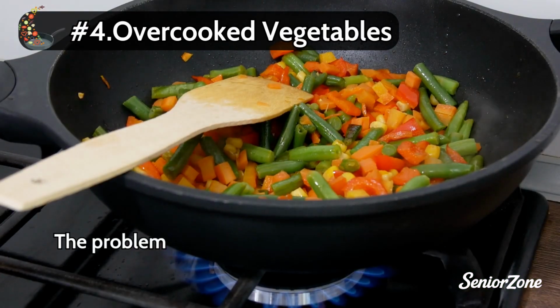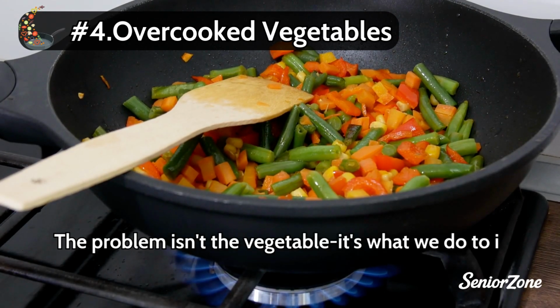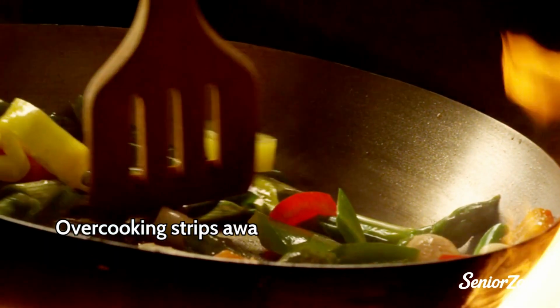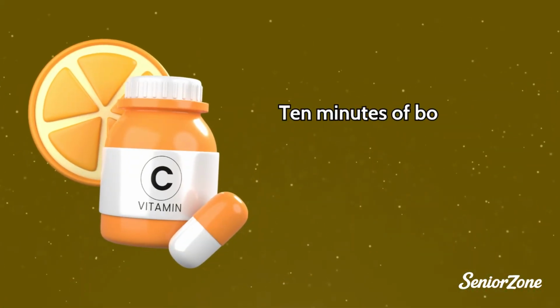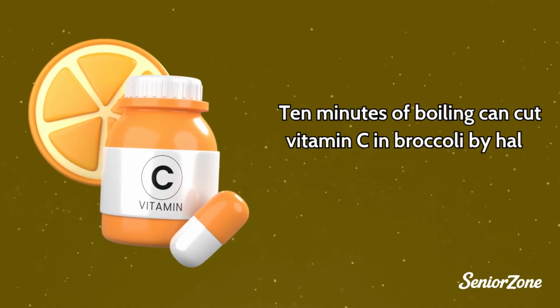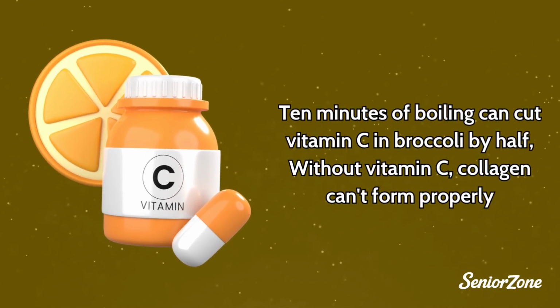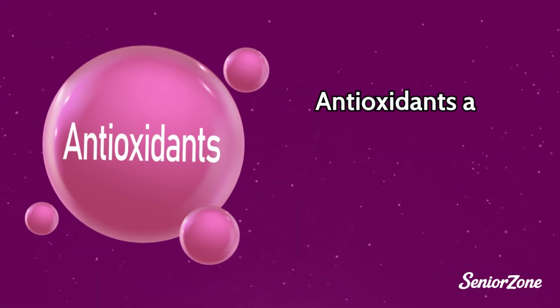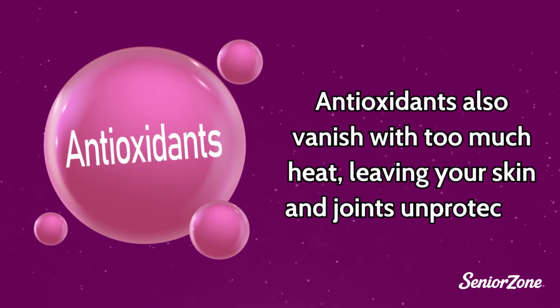Number 4. Overcooked vegetables. The problem isn't the vegetable, it's what we do to it. Overcooking strips away the very nutrients collagen depends on. 10 minutes of boiling can cut vitamin C in broccoli by half. Without vitamin C, collagen can't form properly. Antioxidants also vanish with too much heat, leaving your skin and joints unprotected.